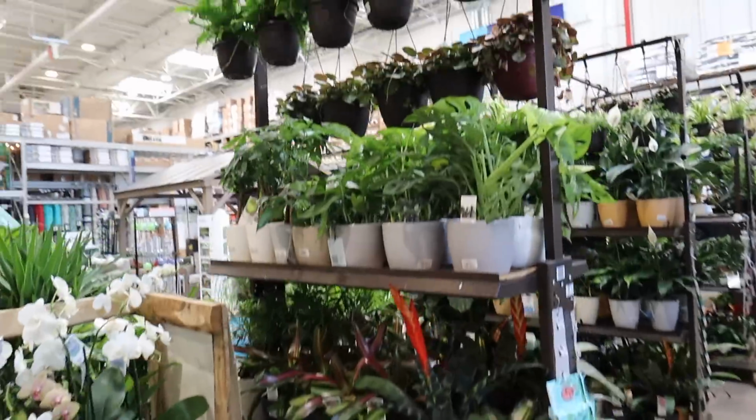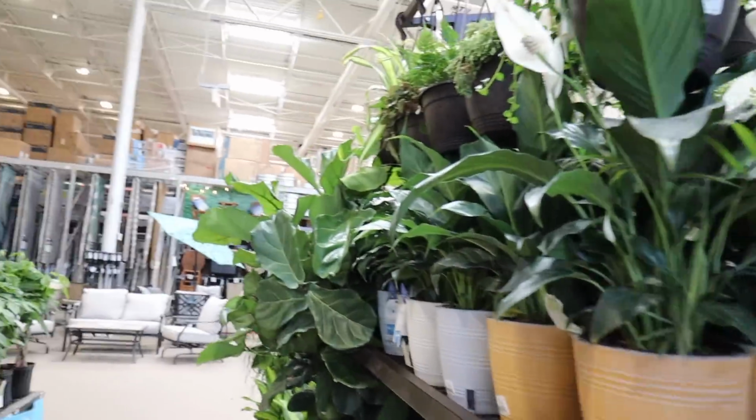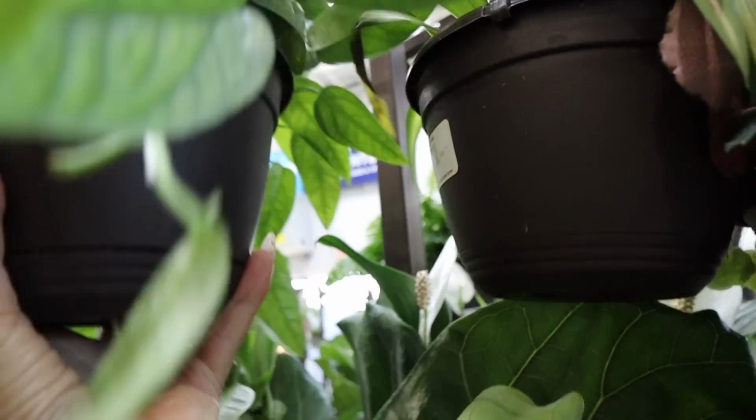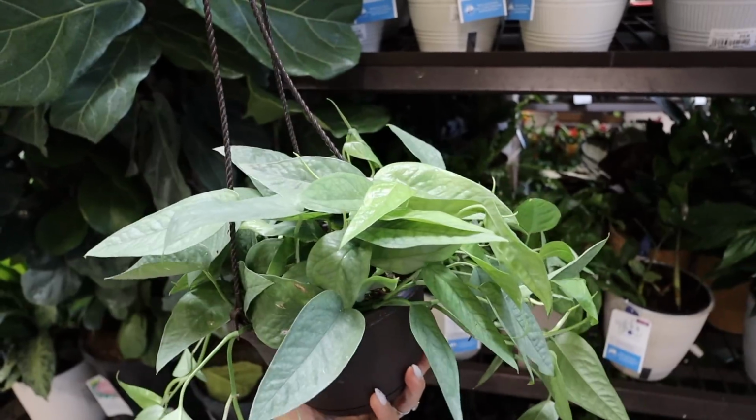And then I go around and I just thought that it was really full and nice, and I really thought I'd be able to find something here. I found this Cebu blue, which I already have 2 of them, so I didn't need another, but it was really pretty and nice. So that was a good find for someone.